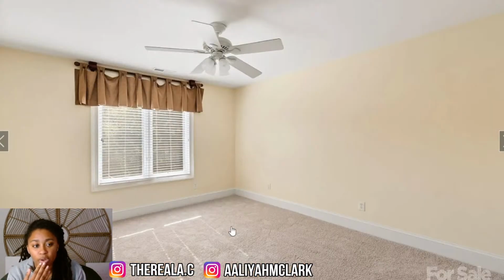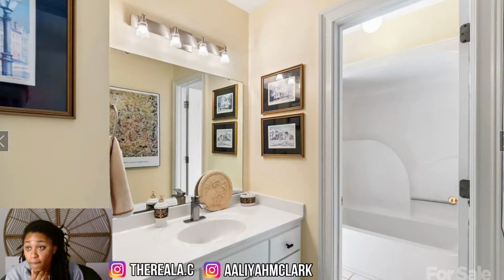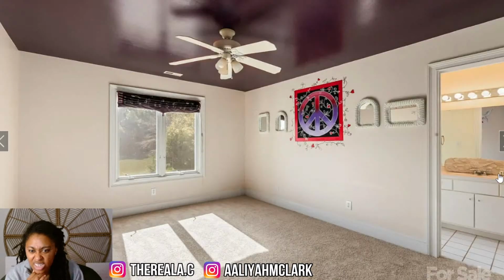This has been the only bedroom that we've seen carpet in so far, so that's good. This room probably hasn't been touched in a very long time. Even the ceiling fan, I feel like that's probably original. This bathroom probably hasn't been touched either. I think that it probably goes to that other bedroom that we were just looking at with the carpet. Ooh. I don't like the burgundy ceiling. I think that needs to be changed. I feel like it makes the room feel small. So hopefully they go in and correct that at some point.